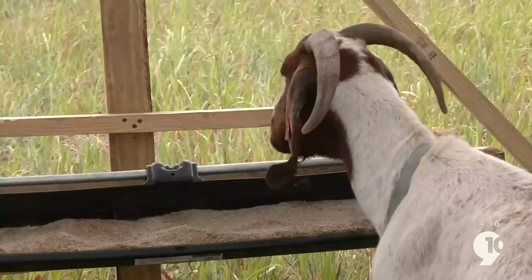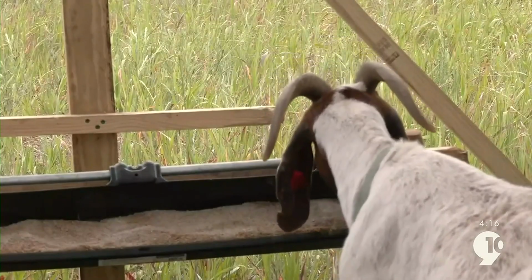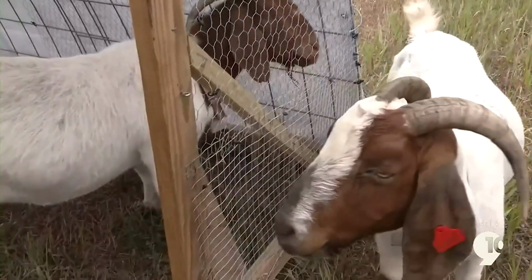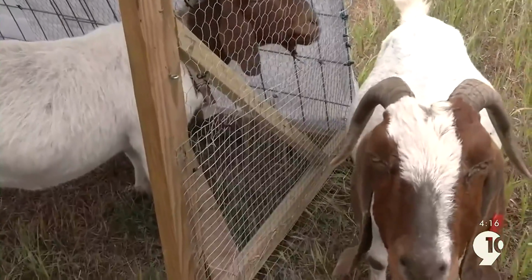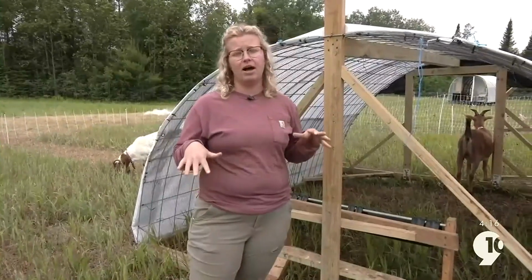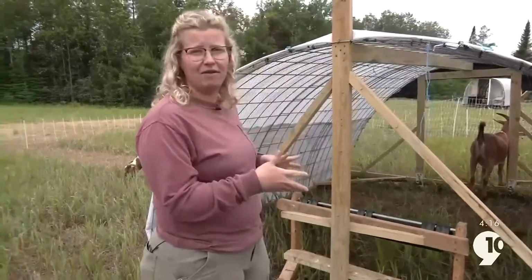So again, because we don't have as high quality forage for them to graze on right now, we have extra minerals to supplement whatever they're not getting, for them to have bug control. It deals with whatever macro or micronutrients that they're not getting from our forage right now. So this is where they spend a lot of their free time as well.